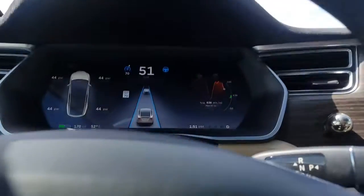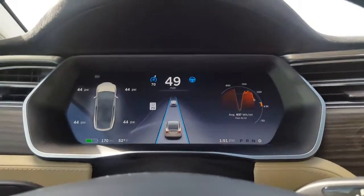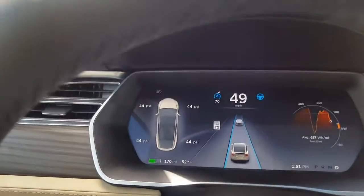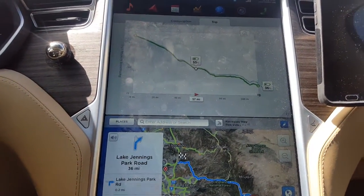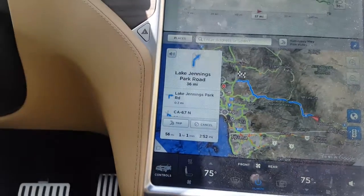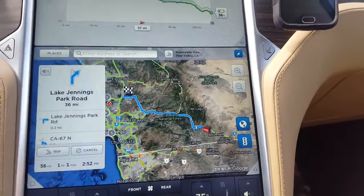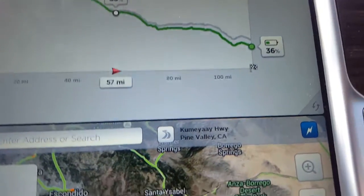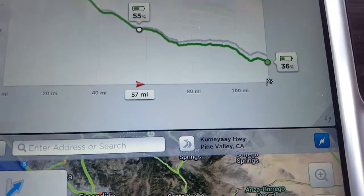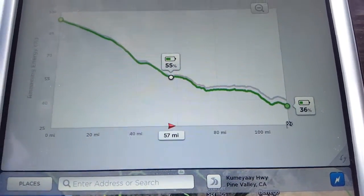Still going uphill. You can see 638 kilowatt hours that we're burning, 49 miles per hour, 170 miles of range, 52 degrees outside. We traveled 57 miles, so we have about 56 miles left to go. And I don't think we've made it to the top yet. So it projects about a 36% battery by the time we get home, and must take into consideration going downhill.